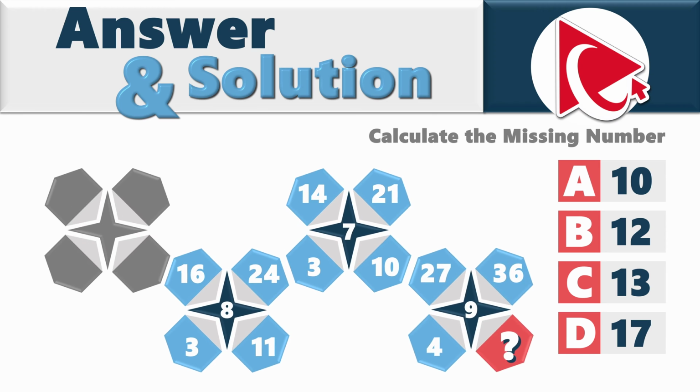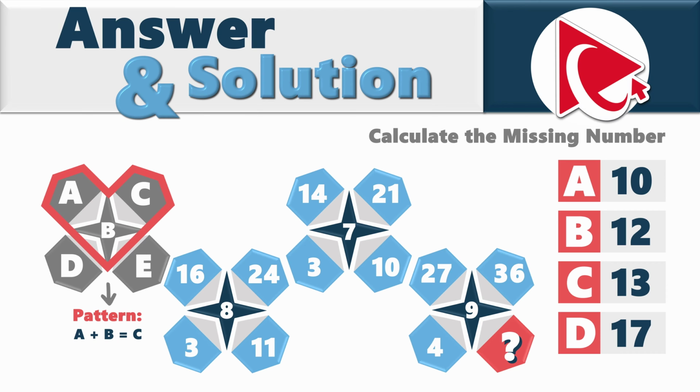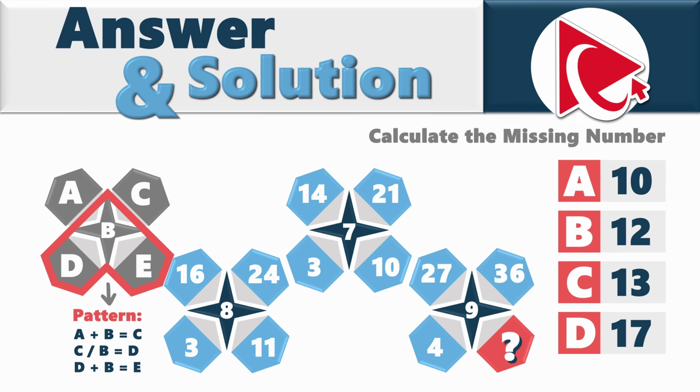Instead of digits, let's add letters here, so I can reference them in the calculations. Let's add letters A, B, C, D, and E. And the pattern here is that A plus B equals C. C divided by B equals D, and D plus B equals E.